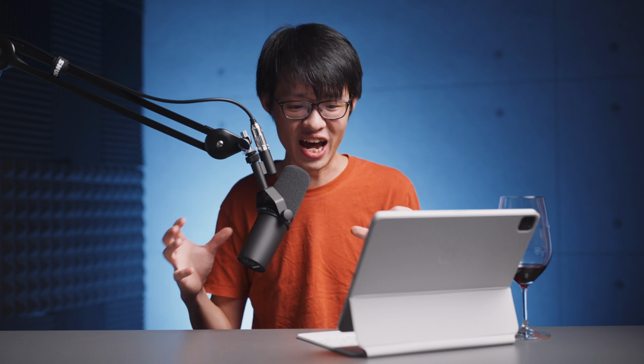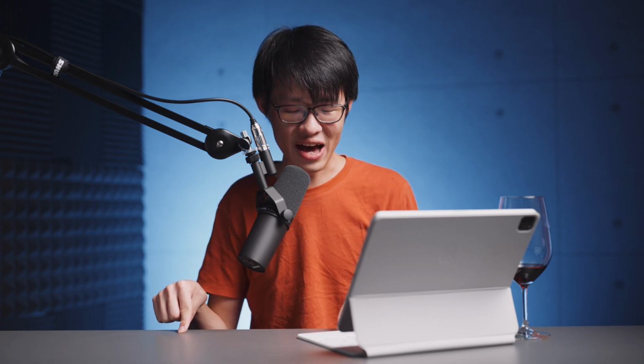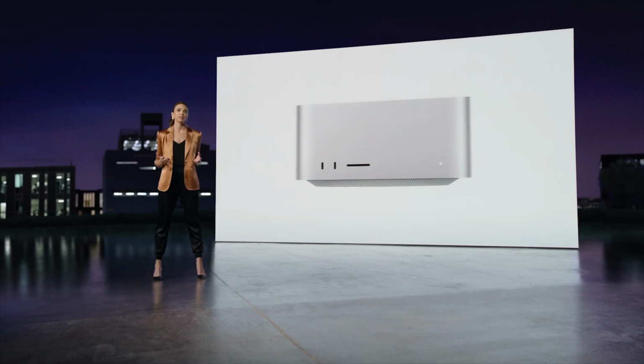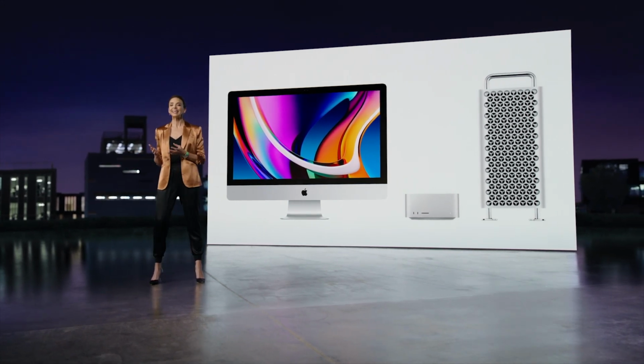Now, they did put things into perspective quite well, how insane this thing is in terms of a performance beast. If you have the M1 Ultra configuration, they say it is 80% faster than their top-of-the-line Mac Pro that costs something like a small house, if I'm not mistaken. So you're telling me this little aluminum box that sits on your table has almost twice the power of the top-of-the-line Mac Pro? Wow. You know that giant tower that MKBHD uses? That one?